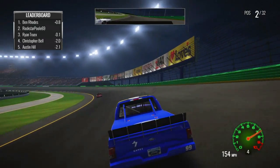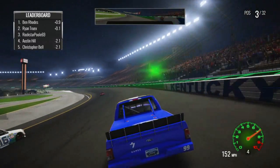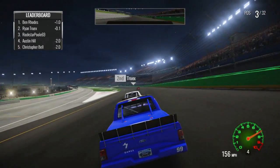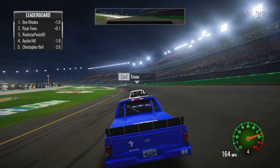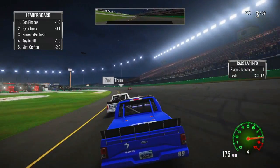There you go. He said clear low. I don't think he is clear. He's back into second. Now we're fighting a tight truck through the middle of the corner. One to go, presented by Credit One Bank.